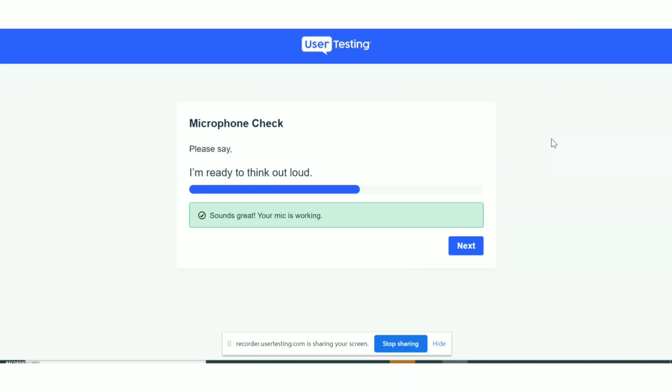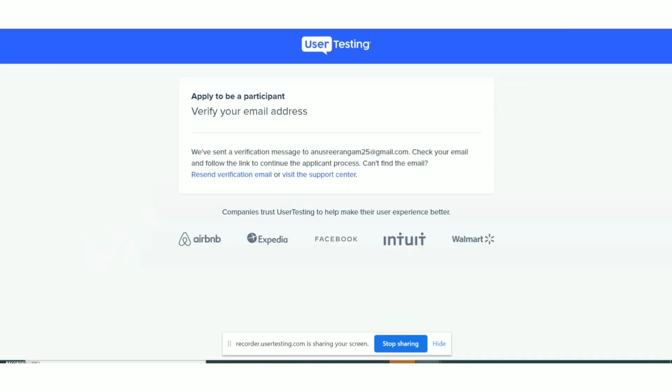This is just like, you are given an item, you have to test it. If it is not working properly, you can say frankly that it is not working properly, it is confusing. So this is the test which you have to pass. Now I'm going to give you some tips about how to pass this test.